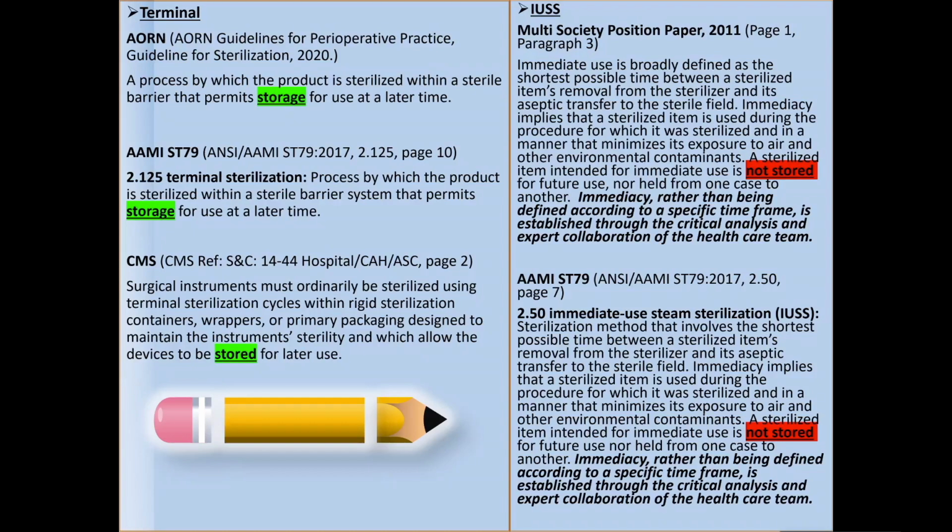And if you really want to go back to what I consider an outdated, but still current, piece of literature, it was a CMS document dated 2014 to the surveyor force, but you can see that it certainly does say that devices should be stored or could be stored for later use. Now, if you look on the flip side of the slide, on the right side, you will see the multi-society position paper of 2011.